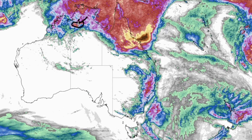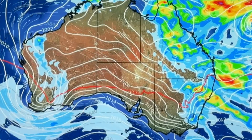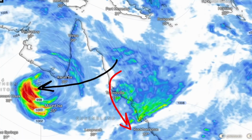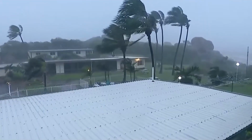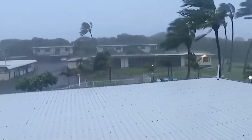Check the Bureau of Meteorology website daily. Sign up for warning alerts if you haven't already. They'll send notifications directly to your phone for your area. Have a plan. Know what you will do if conditions deteriorate. Know where you will go, what you will take, how you will communicate.